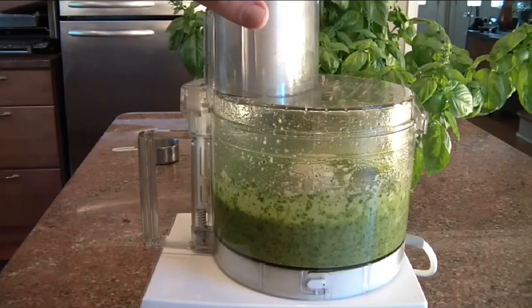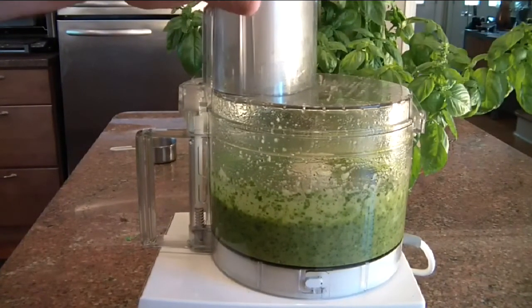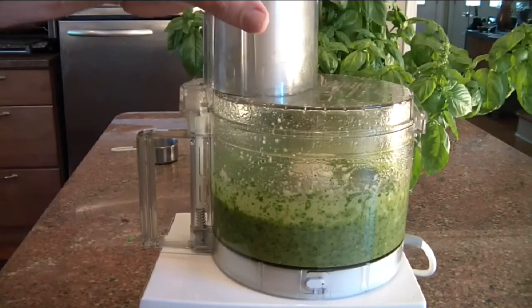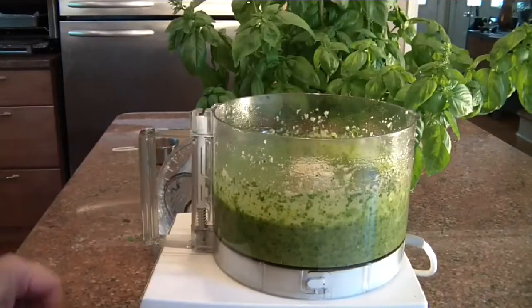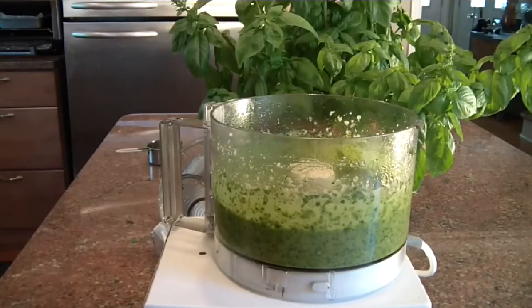The oil protects the basil and prevents the oxidation process. That's why the basil is always added last when you're using fresh basil. Okay? Now, the way we've made it here with this particular recipe, this is excellent for not only keeping in your refrigerator, or you can freeze it.